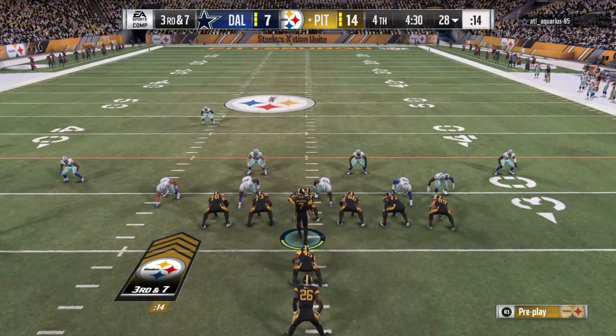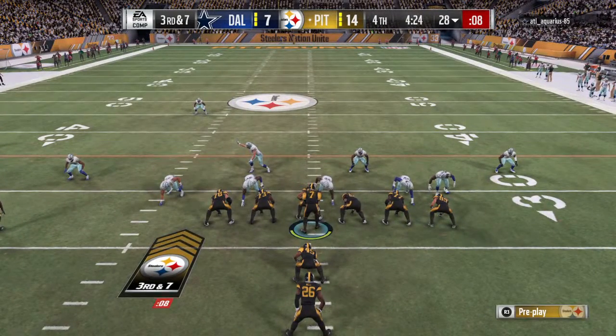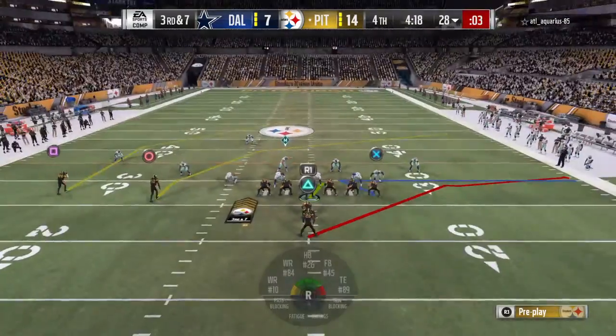And you said key 3rd down. Highlight that word, put it in bold. Here we go. All right, here we go. Let's go, one more. The play clock's running down.